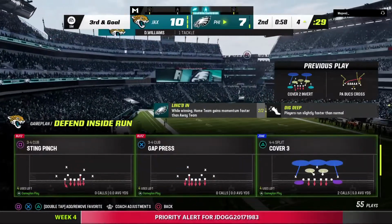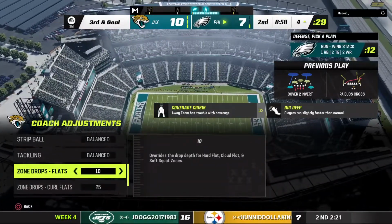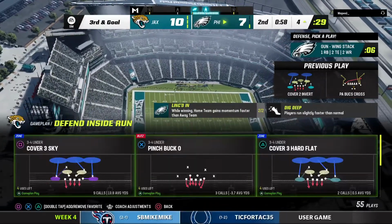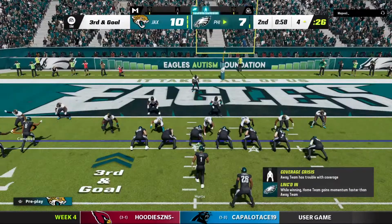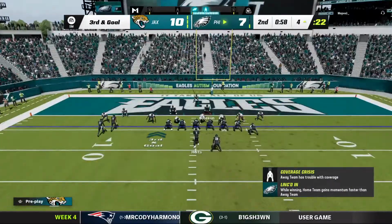I did like his decision-making there to make sure they picked up something instead of forcing a throw. Now they've got more manageable play coming up to try and pick up the first down, and don't rule out the possibility that he just keeps it and runs again. A big play to start the drive got him in this position, but this defense has held firm since, and now it's 3rd and goal.